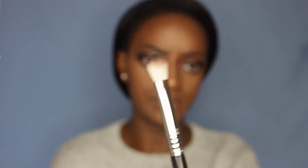Moving on to brushes, this is the Sigma E35, E25, I'll add. Look at that brush. Absolutely in love with this brush. I've been doing a lot of looks like I'm doing today, like blowing out a colour in the crease, then putting a colour all over the lid, really neutral, smoky, nice, intense eyes. You know what I mean?